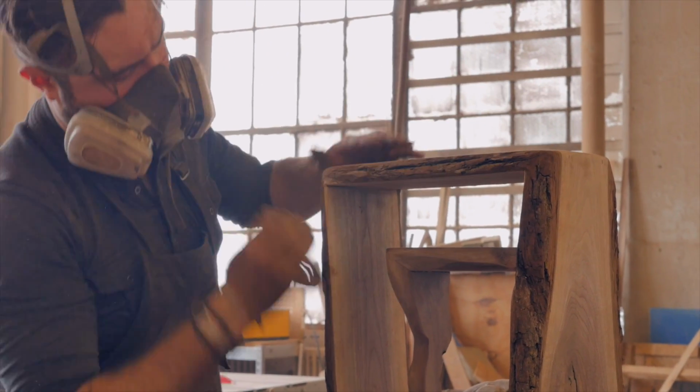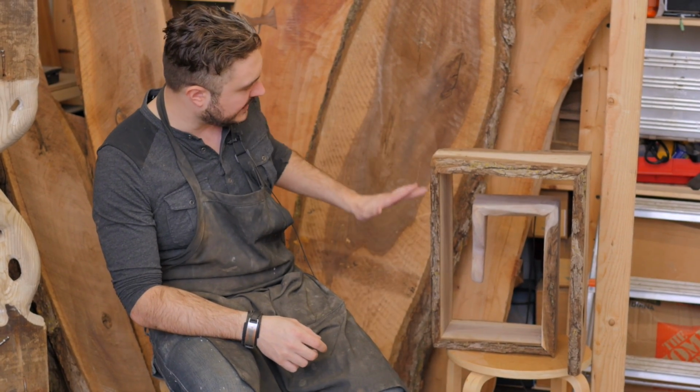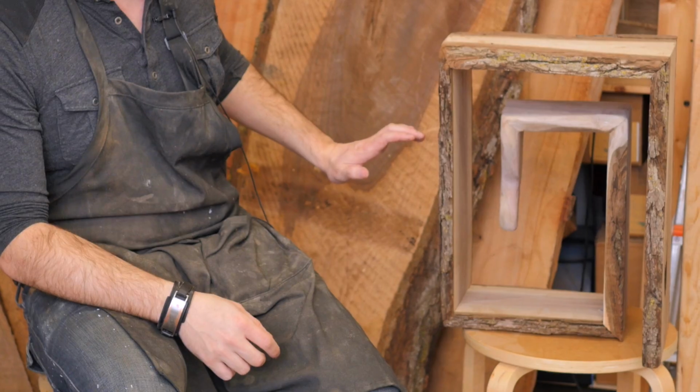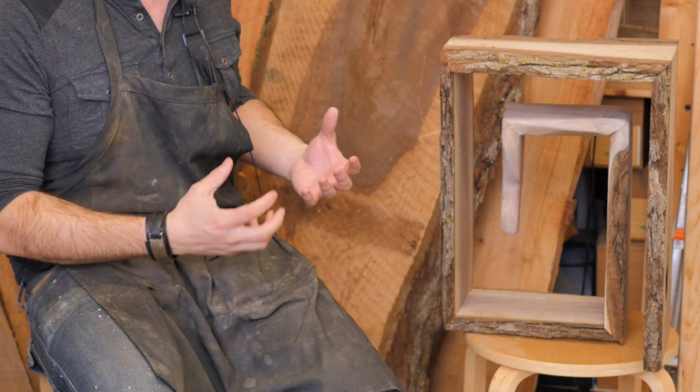Pieces like this, I'm using what I call the wooden waterfall effect, where I'm doing mitered joints and making the wood flow seamlessly from one surface to another. It's almost taking this tenacious material and making it appear pliable and bendable. It's really just about one's ability to change their own life.